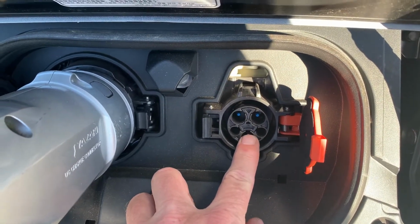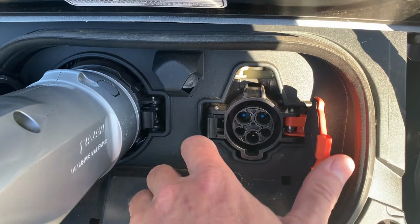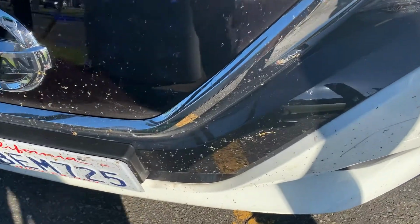This is the slow charger. In Europe, it's called Type 1. Here it's J1772. That would be your overnight slow charger. Yeah, and there's some of those bugs.